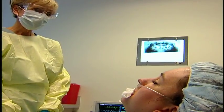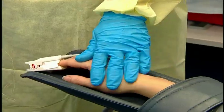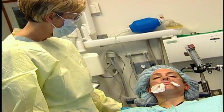I enjoy all aspects of oral and maxillofacial surgery, but I enjoy the intensive care that has to be given to a patient who's undergoing office anesthesia.